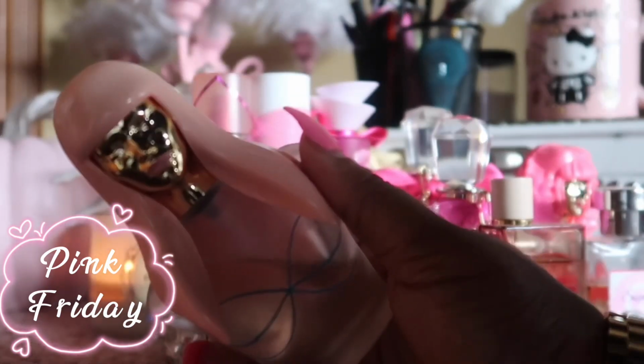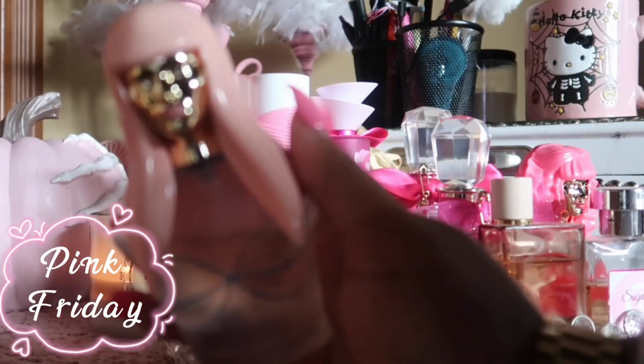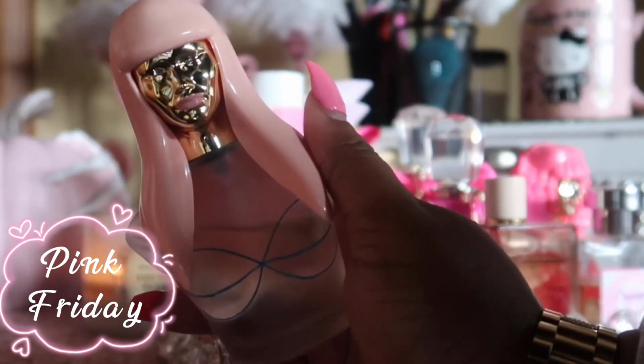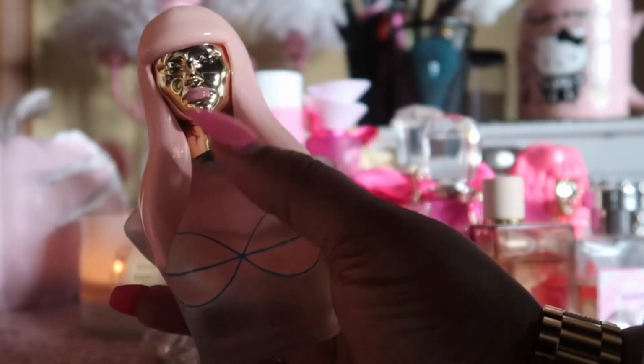I just will always repurchase this perfume. I feel like this is something that I just love having in my collection. It's so unique and it's just very nostalgic to me. I just love the bottle. So that is why she is on my little pink perfume tray.